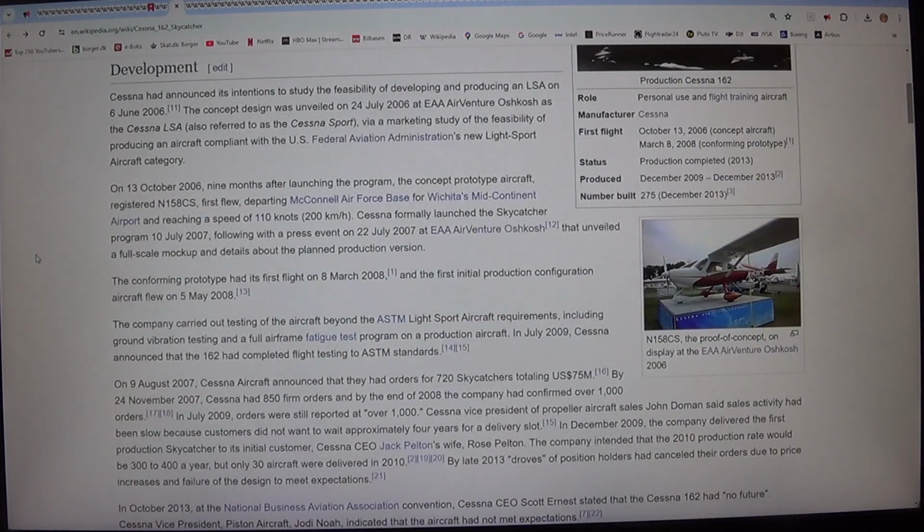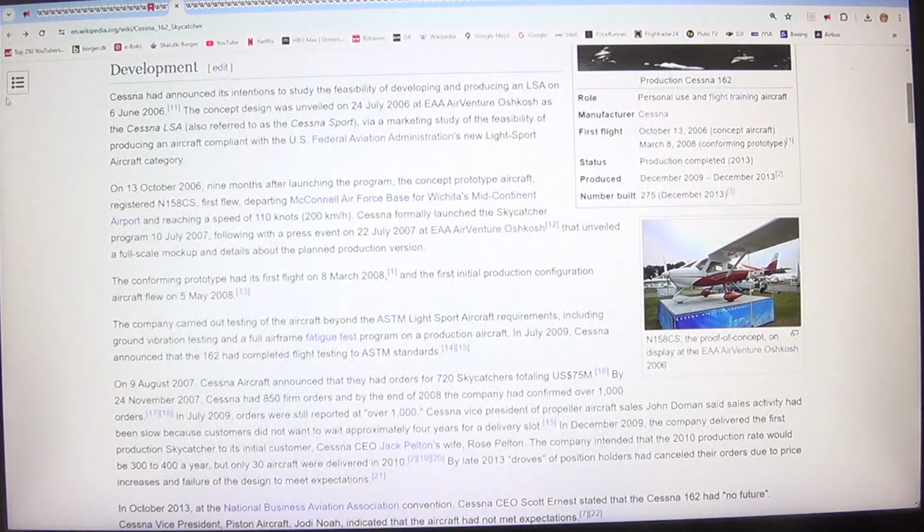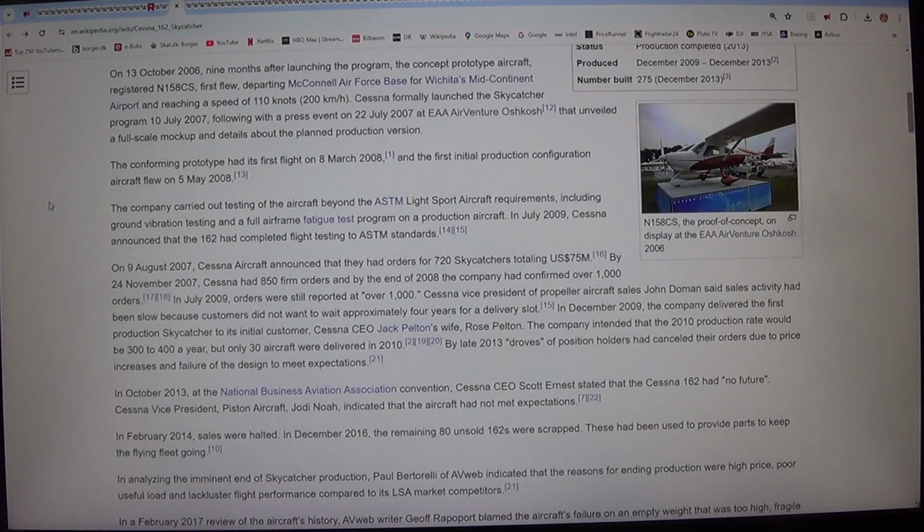Development, edit. Cessna had announced its intentions to study the feasibility of developing and producing an LSA on the 6th of June 2006. The concept design was unveiled on the 24th of July 2006 at EAA AirVenture Oshkosh as the Cessna LSA, also referred to as the Cessna Sport, via a marketing study of the feasibility of producing an aircraft compliant with the U.S. Federal Aviation Administration's new light sport aircraft category.